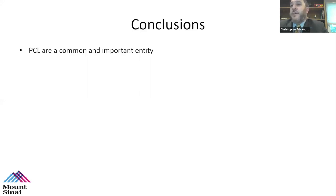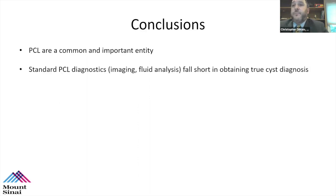The challenge we have is trying to sift out which are premalignant, which may be high risk or malignant, and which are benign and don't have any malignant potential. Unfortunately, the standard diagnostics that we use with imaging and fluid analysis really do fall short in obtaining a true diagnosis. We spent a lot of time talking about novel advanced diagnostic tools.